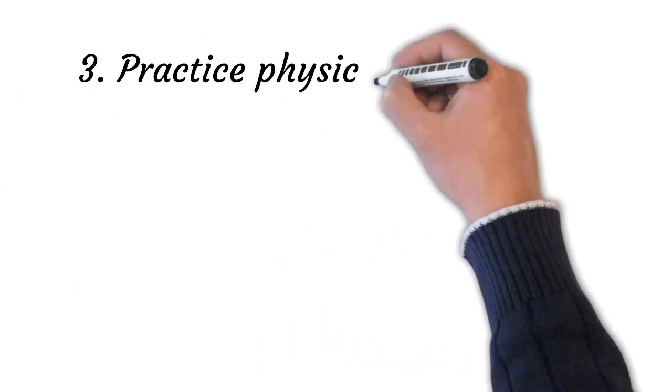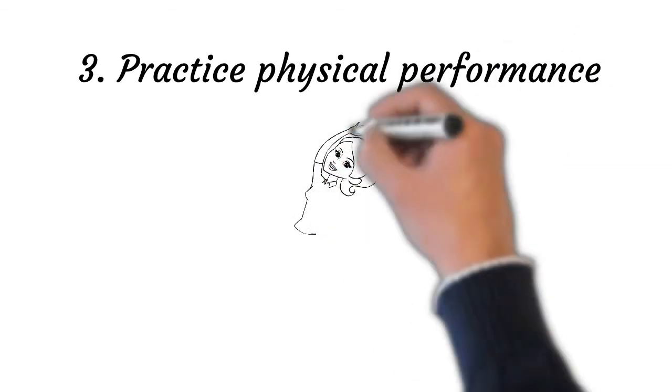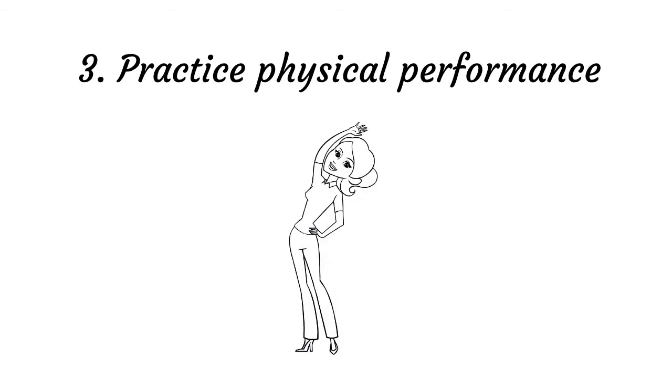Point number 3. Practice physical performance. Distributed practice is more effective in the development of psychomotor skills than massed practice. Doing frequent practice sessions over a long time are most effective. Limb practice helps in managing psychomotor impairment in teenagers and adults.